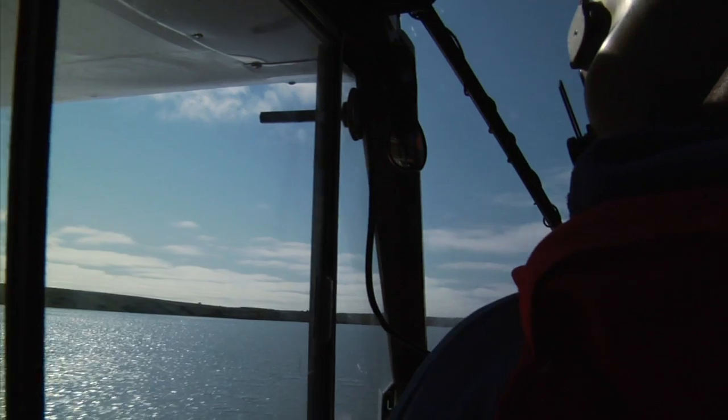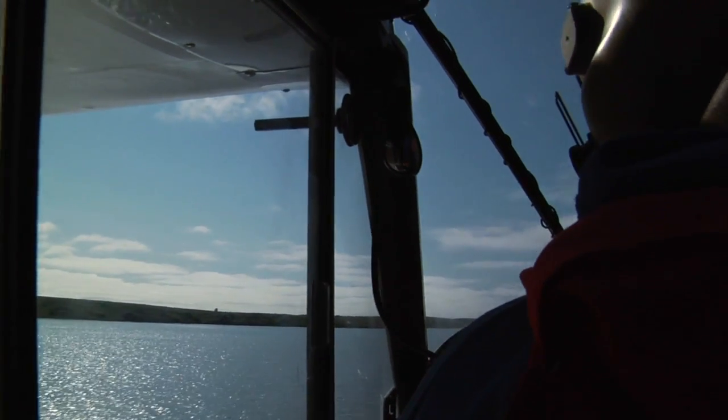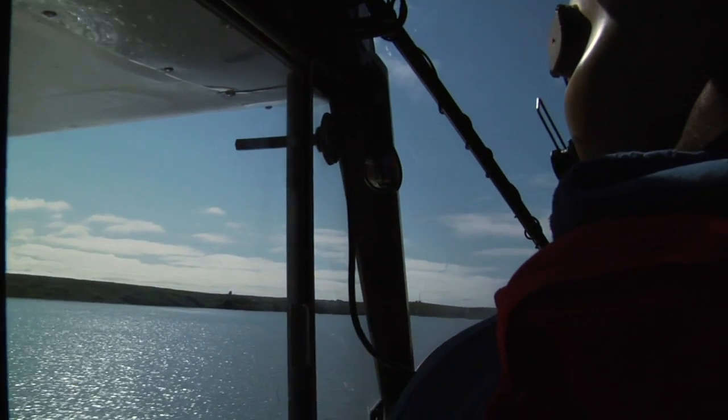For Niner 4 minutes ago. Wind 160 at 10, altimeter 2981.